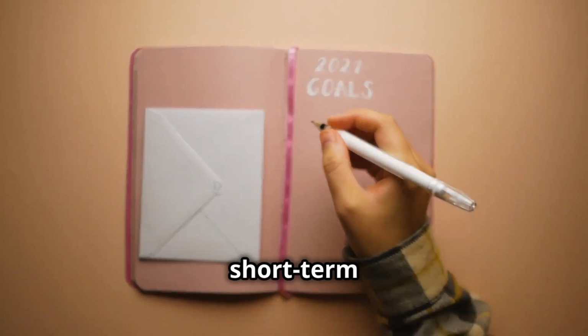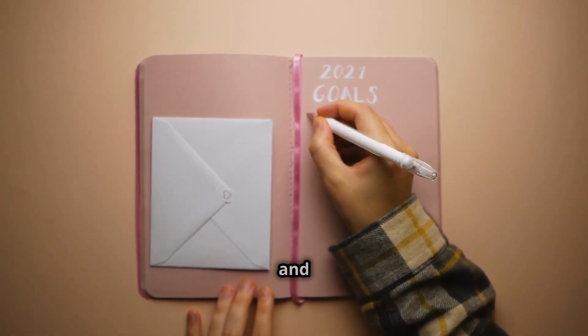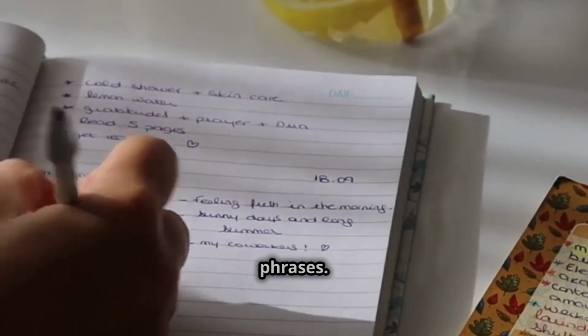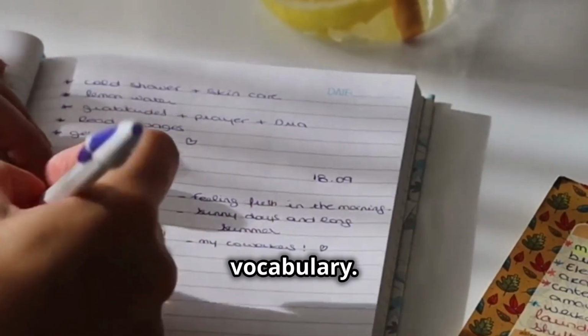Goals. Write down short-term and long-term goals. Having clear goals gives you something to aim for and helps you measure your progress. Vocabulary. Track new words and phrases. This section will become a valuable resource as you expand your vocabulary.